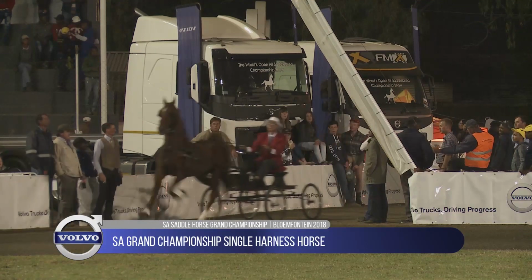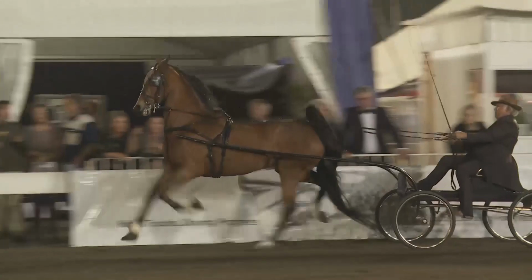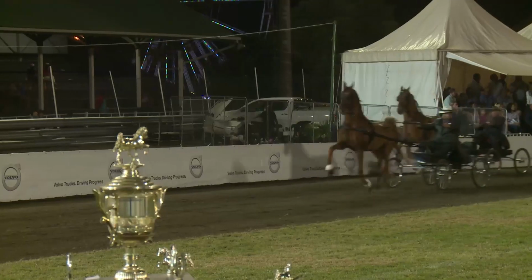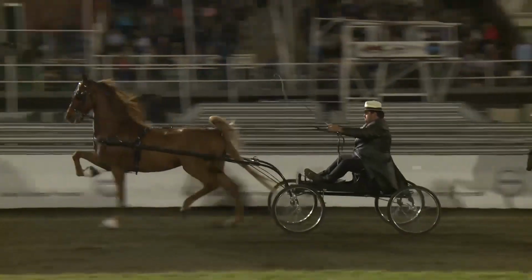The next class for the evening is unique to South Africa, as it is the SA Grand Champion Single Harness Horse. Single harness horses enter the arena at a collected trot. Always a crowd pleaser, as these horses perform their gaits at great speed and precision.